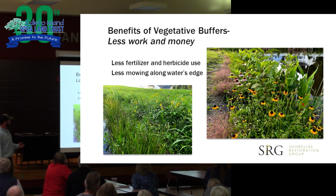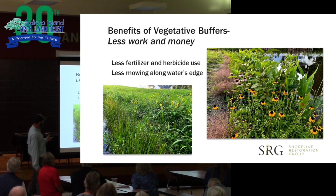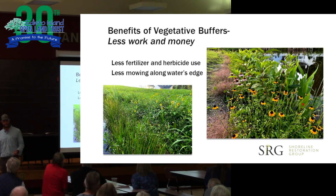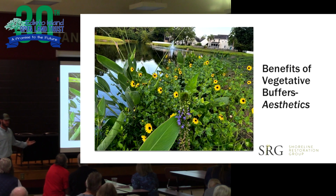Vegetative buffers, you don't have to cut as much grass. You don't have to worry about falling in to the pond or the stream. You don't have to use herbicides. You don't have to use fertilizer there. These things are actually very efficient at picking up all of that stuff before it goes in the water. But these are some examples of what we've done, and then it just looks good, right?